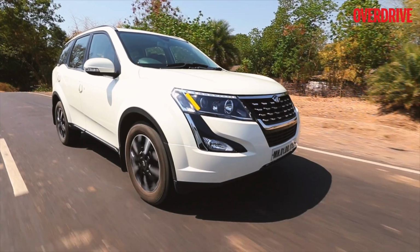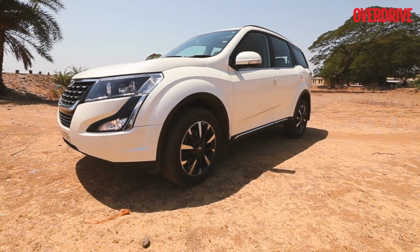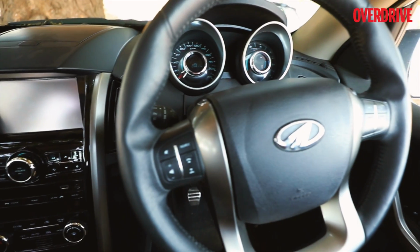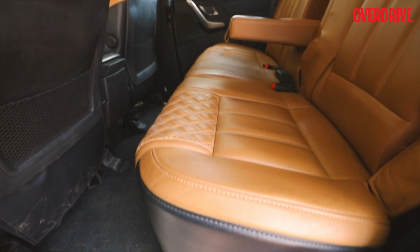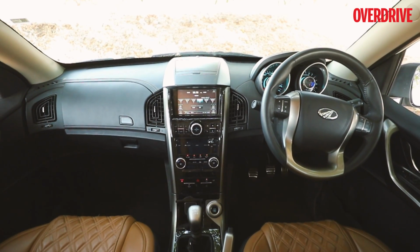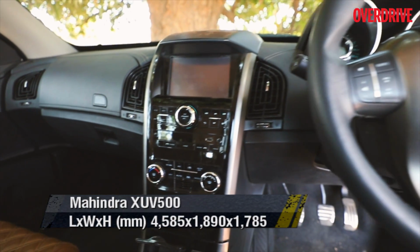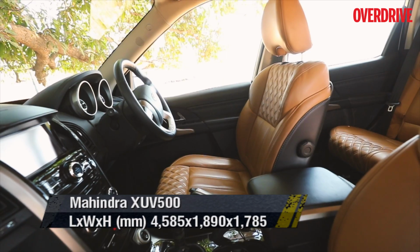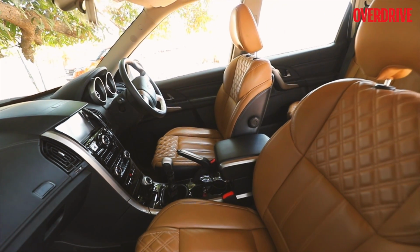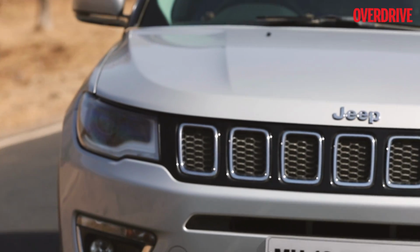The XUV500 trumps the Creta's features list with its automatic headlamps and wipers and a tire pressure monitoring system, but all of it comes at a hefty price tag. The main draw for the XUV, however, is its exclusive 7-seater configuration. So if you necessarily need a third row of seats, then this, the Innova and the Hexa are your only options at the moment. And the XUV500 is the most SUV-ish of them all. Until of course, the 7-seater Harrier comes out later this year.